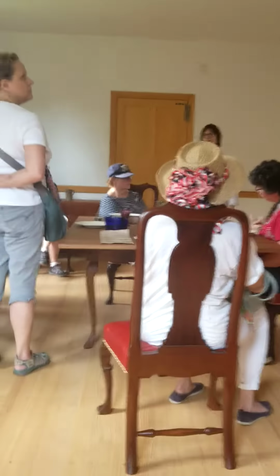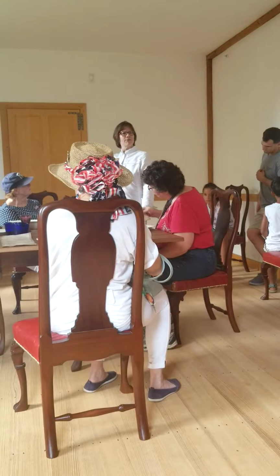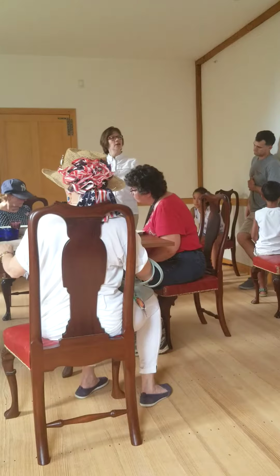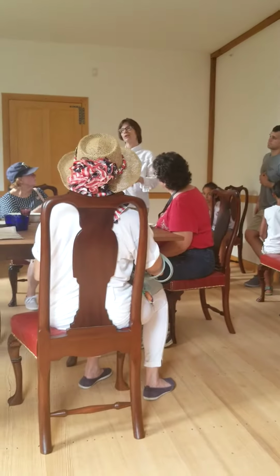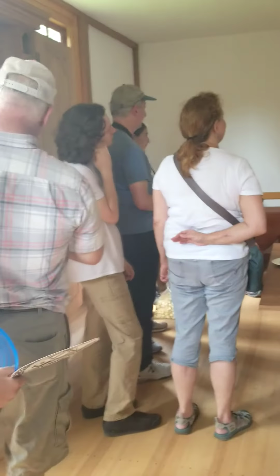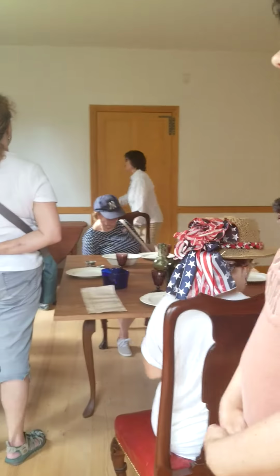Are there any questions before I continue? Any questions about the room? Okay, so what I'm going to have you do now is head to the passage. You can look through the view portal and see the original cellar, one of the ways that we were informed that the house was located here. And then you'll go into the parlor after that. Are there any questions for me?